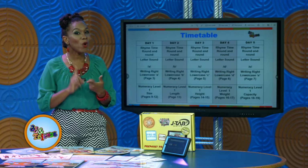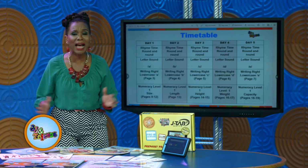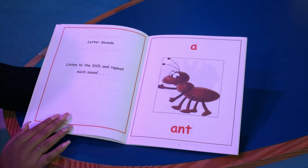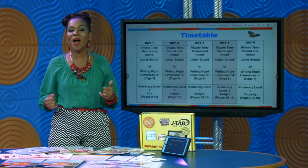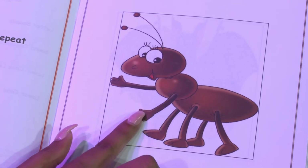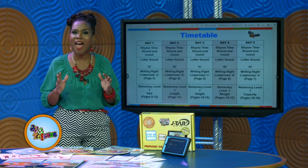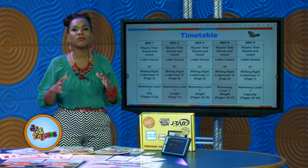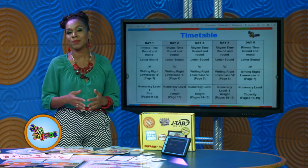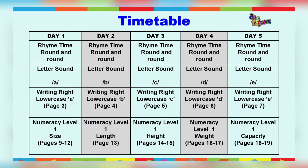Don't forget, you want to have your stickers for rewards. You want to praise your child every time they acquire a new skill. So when your child says ant, when your child is able to count the legs on the ant for you, when your child is able to tell you the color of the ant, you praise them. You tell them, good job, excellent, super, great work. By complimenting the good work of your child, you're lifting their spirits and you're helping them to enjoy the learning process.